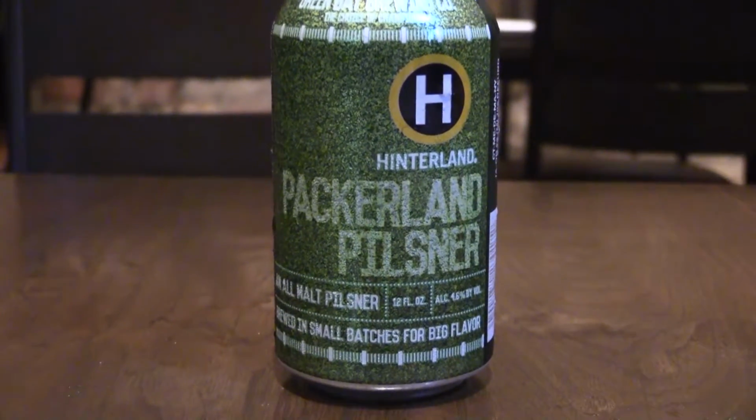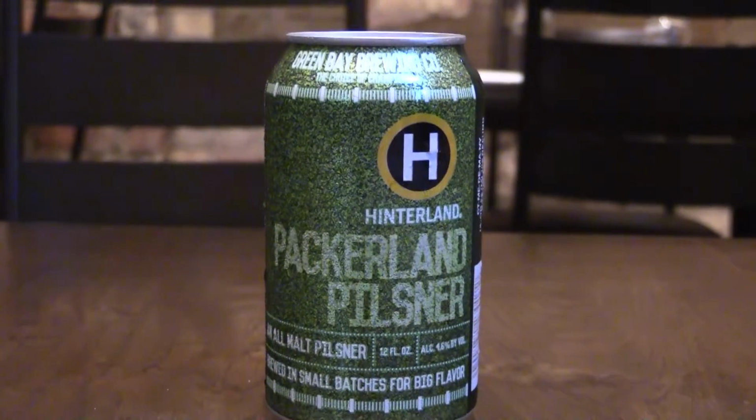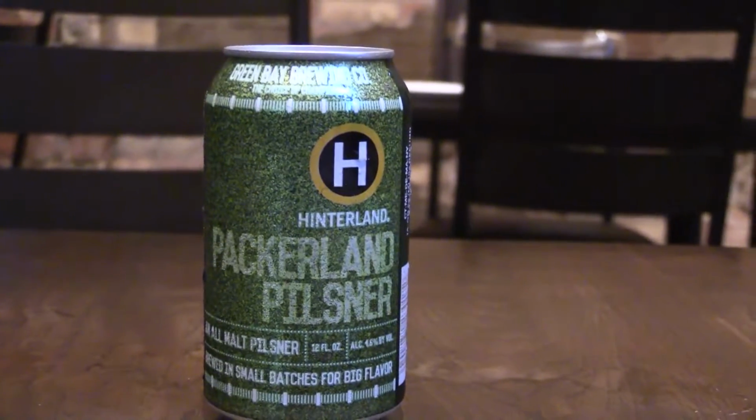But at the end of the day, I think the reason we brought it back was just because we all wanted that one session beer that we could take with us on a canoe trip or a backpacking trip or out on a boat or something like that. And so we redesigned the packaging. We brought it back and almost instantaneously it became our best-selling beer.